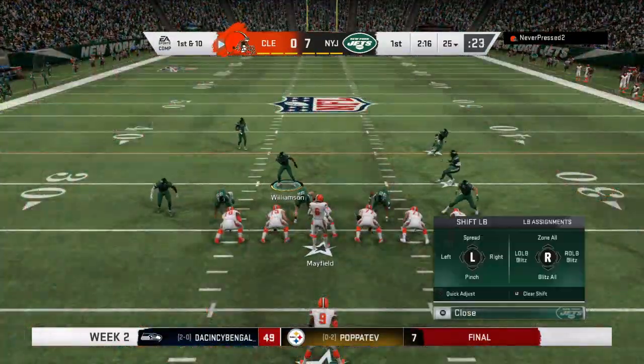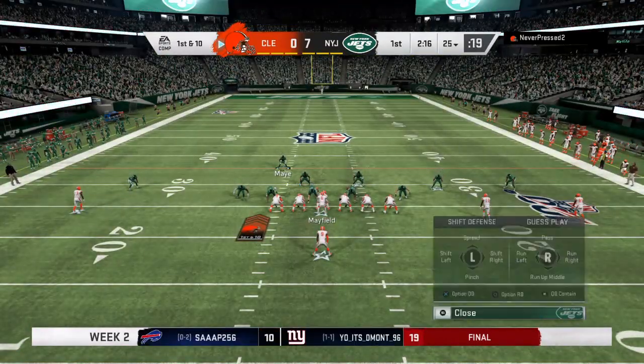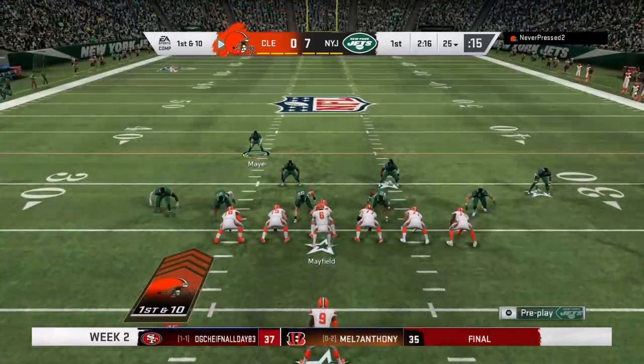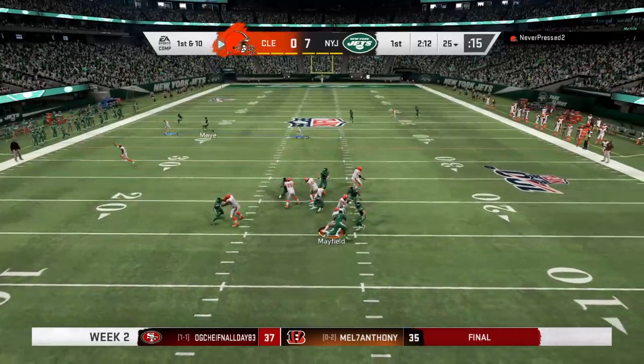The offense now at the line, ready for their next drive. They had the interception last time. It led to the opening touchdown. So now 7-0 the score as they start 1st and 10. Trying to shake off the interception from the last drive.